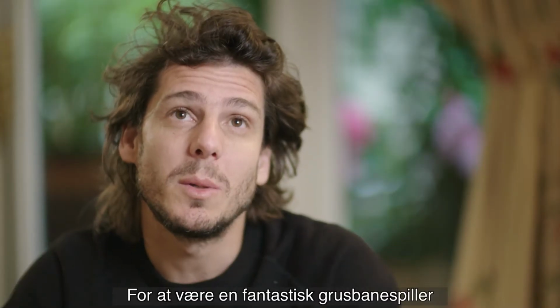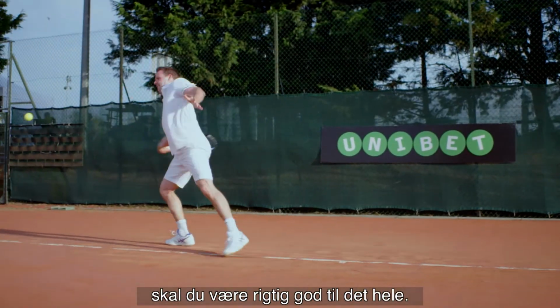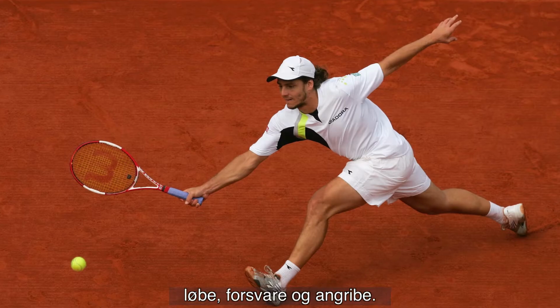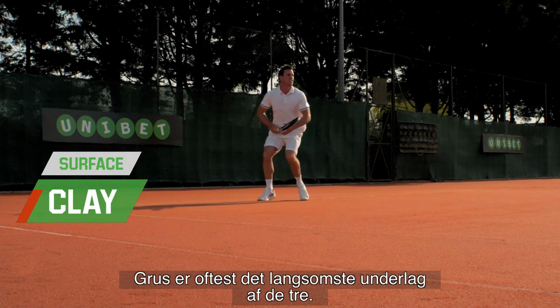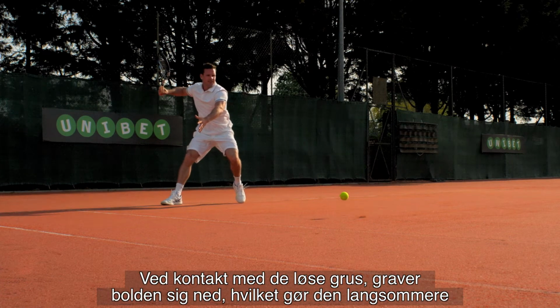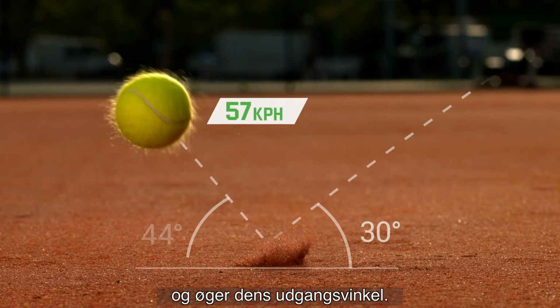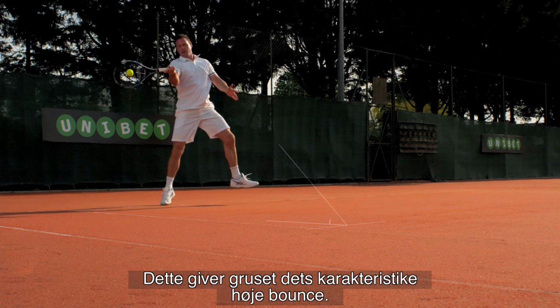To be an unbelievable clay court player, you have to have everything pretty good. Good forehand, good backhand, serve quite good, running, defending, attacking. Clay is typically the slowest of the three surfaces. On contact with the loose clay, the ball digs in, slowing it down and increasing its exit angle. This gives clay its characteristic high bounce.